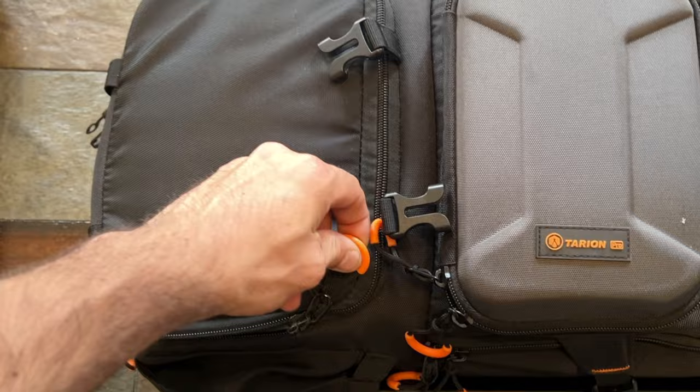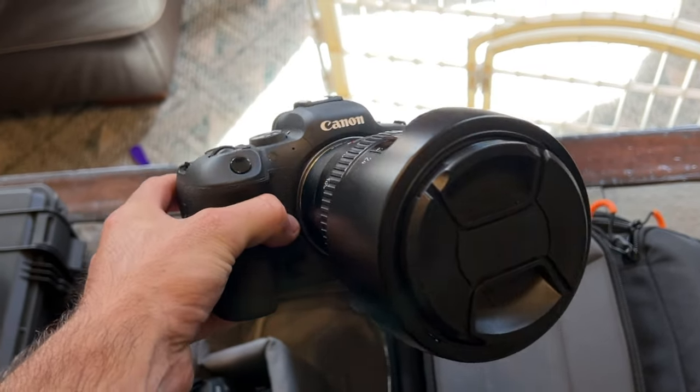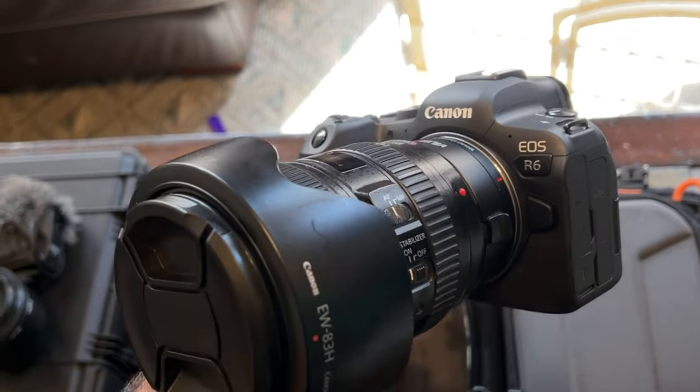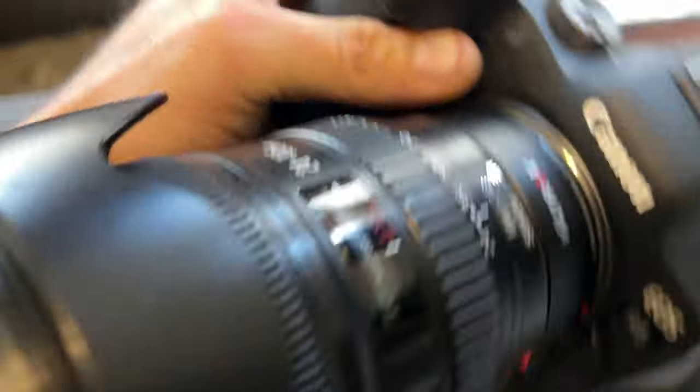All right, so let's open this up. This is where I keep my cameras. This is my main body. This is a Canon EOS R6. I have the 24-105 F4L, it's the EF version. That's what I use on this camera. Kind of like a running gun setup, pretty much. You can get a decent focal length with that.